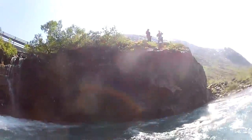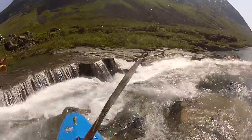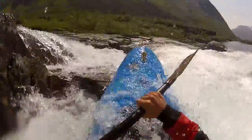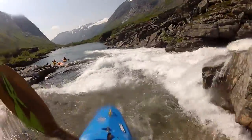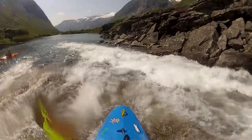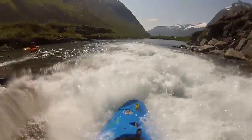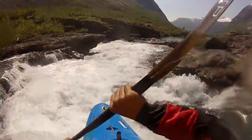So, starting here at the bridge, you just launch in from either the right or left side, and this is going to take you straight into a small, shallow slide, pool drop style. This is pretty much the style of most of this river. You have a slide and a flat pool, and another slide, a flat pool. You're way above the tree line, so the scenery is absolutely beautiful.